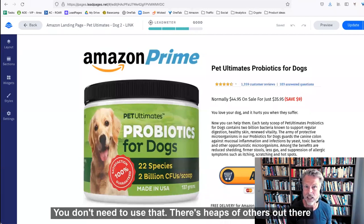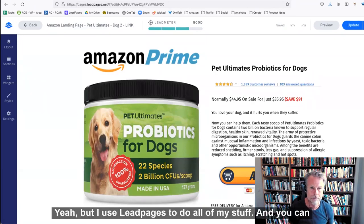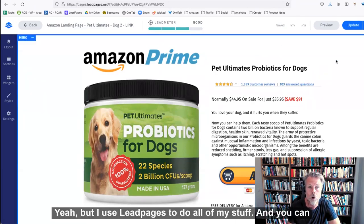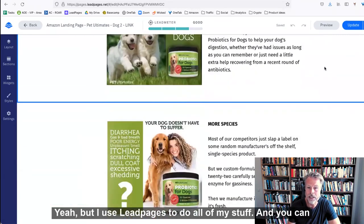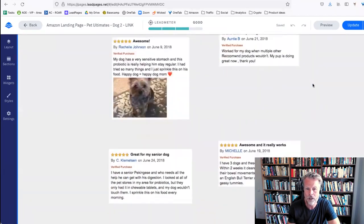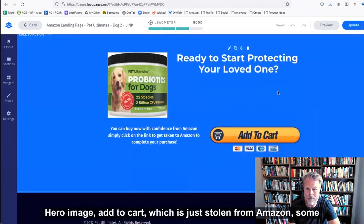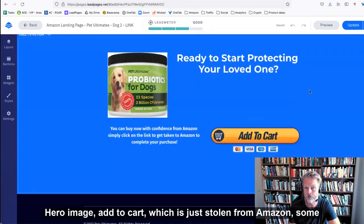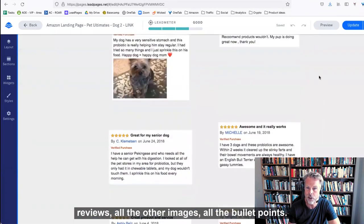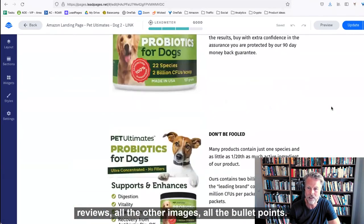You don't need to use that. There's heaps of others out there. Unbounce, they do a good job. There's heaps of them. But I use LeadPages to do all of my stuff. And you can see all it is, it's all the details from an Amazon listing: hero image, add to cart, which is just stolen from Amazon, some reviews, all the other images, all the bullet points. That's all it is.